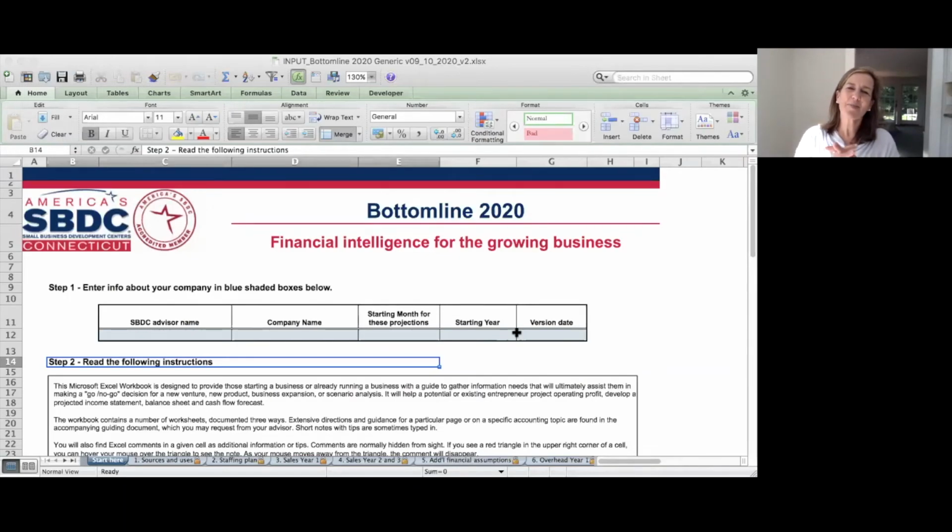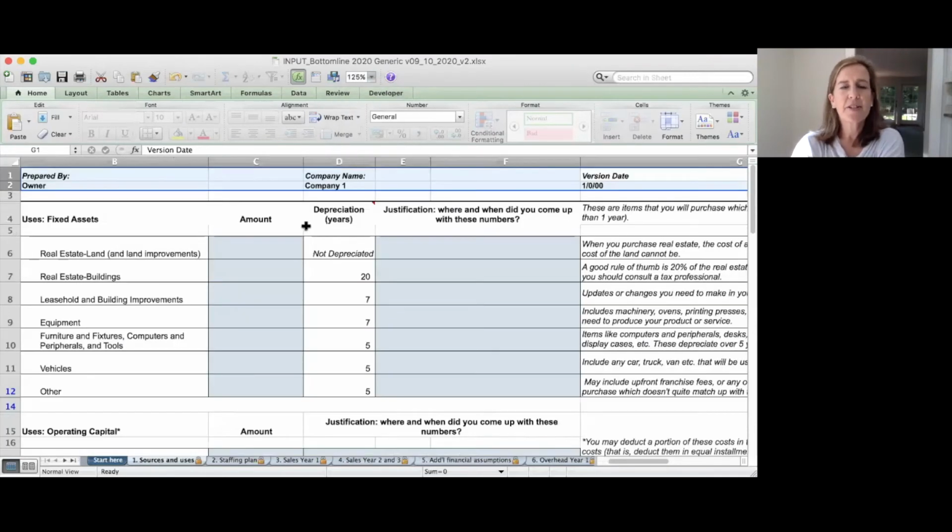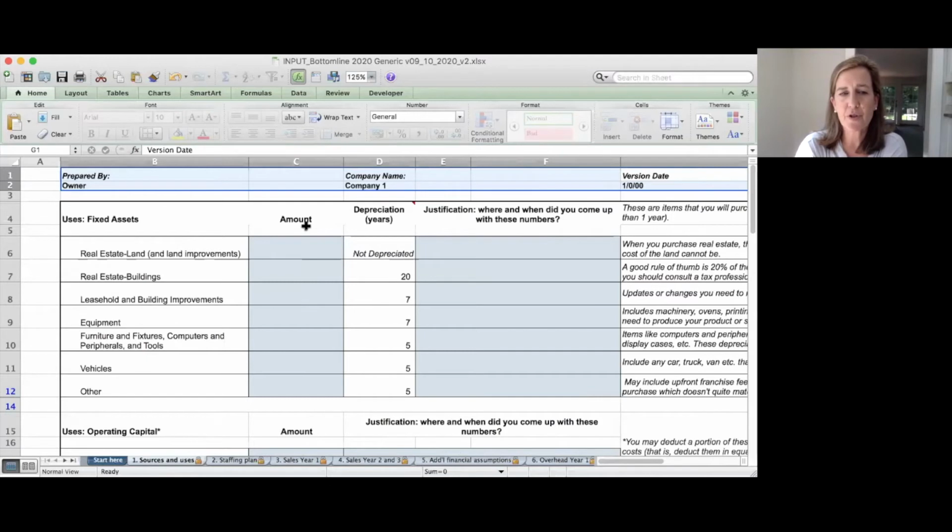Okay, good. So this is Bottom Line, and you'll see across the bottom, there are several different input worksheets, and they're all in blue here. You can use this tool whether you are starting a business from scratch or whether you have a business that you're trying to manage. I'm going to start with sources and uses, and I'm first going to make this just a little bigger so it's readable. But let's assume that you're starting a business from scratch.